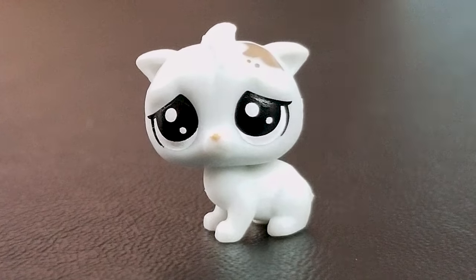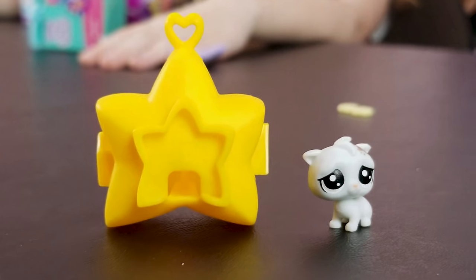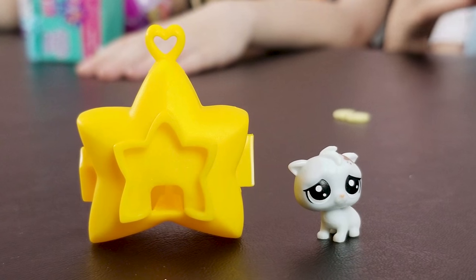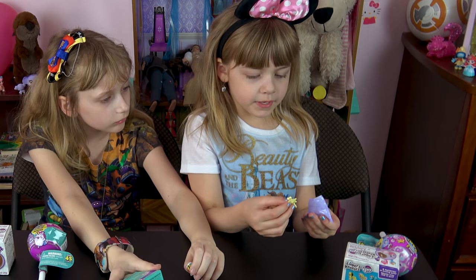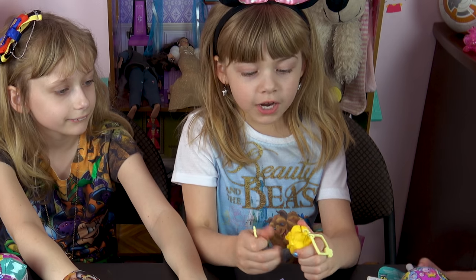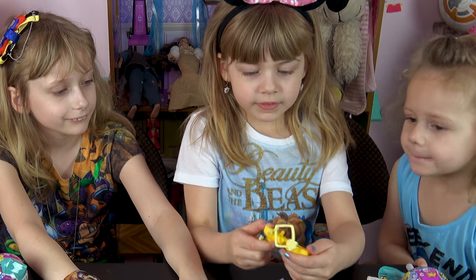Aww, it's a little dirty cat. That must be its little house. His dog house. Aww, little kitty cat house. Nice, I like it. I like it a lot. Ooh, we got a key. Ooh, a key. It unlocks the key. Oh, nice.